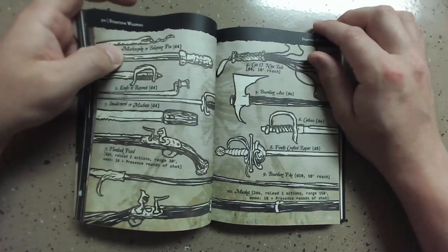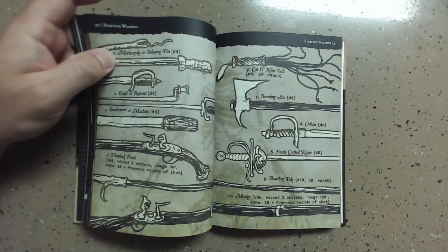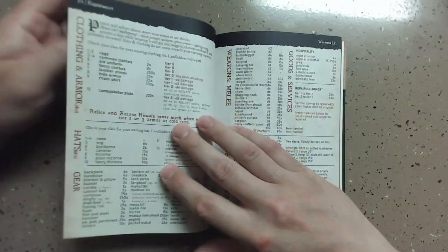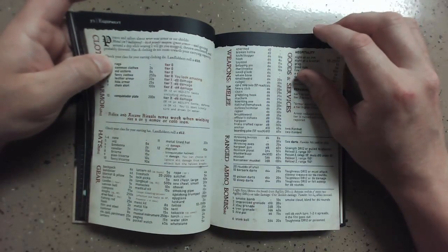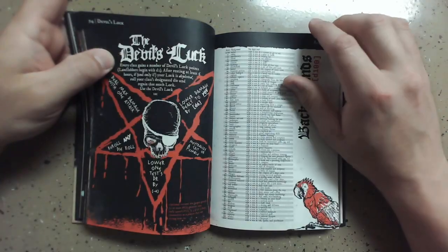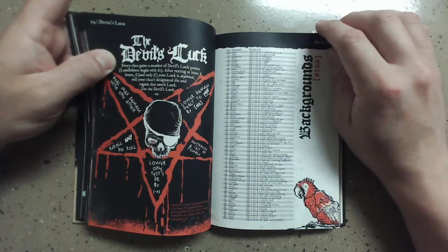Starting weapons. So each weapon is drawn out, illustrated as a visual aid. Tells you the die associated with that weapon, along with ammo and range for long range weapons, like a musket. You have equipment, which again, all these are packed in here for the GM's or the DM's aid. Devil's Luck is another mechanic that I think is unique to this Borg game.